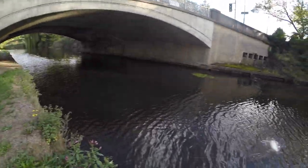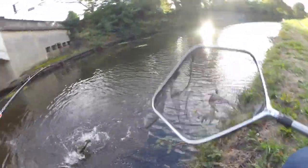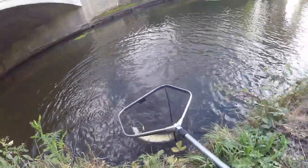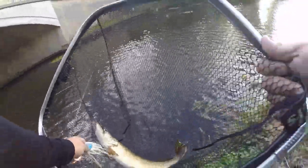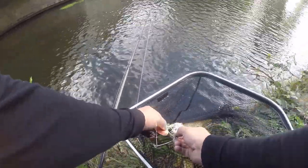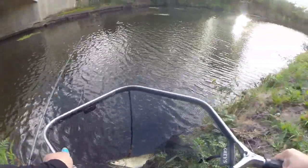There we go. Ooh, that's a decent one. Yes. Yes. First spinnerbait pike for a long time, that. Let's get this hook out of the net and then I'll show you him. And the big Westin.